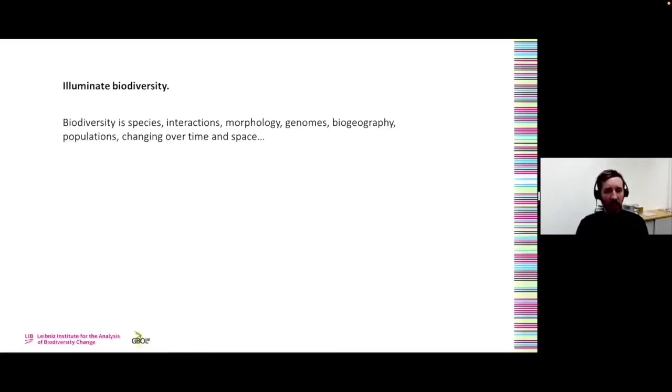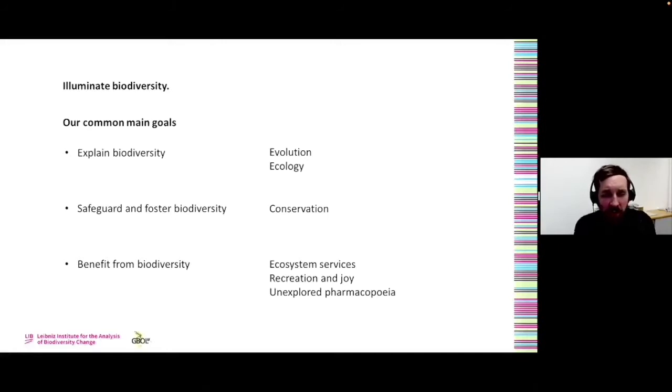And the second thing to start with is some sort of summary of the reasons why we have to illuminate biodiversity, and something that I like to call our common main goals that I think we can all agree on. And I put this here in three bullet points. First one being explaining biodiversity, and we're trying to do this understanding evolution that's closely connected, and we do this in evolutionary research and also in ecology. And of course, safeguarding, fostering biodiversity, that's closely represented by this term conservation here, something of course of uttermost importance in the context of biodiversity in these times of great biodiversity loss.